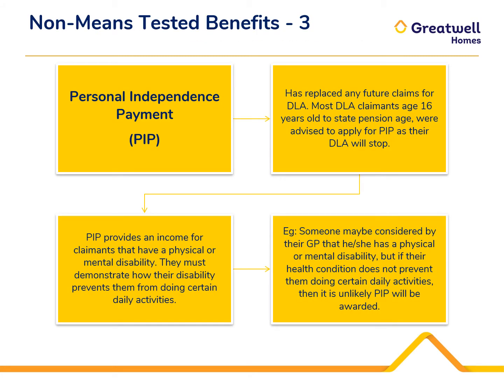As previously mentioned, personal independence payment, which I'll refer to as PIP, has replaced any future claims for disability living allowance, which I will refer to as DLA. Furthermore, most DLA claimants 16 years and over to state pension age were advised to apply for PIP as their DLA will stop. Like DLA, PIP provides an income for claimants that have a physical or mental disability, though with one important addition. They must demonstrate how that disability prevents them from doing certain daily activities.